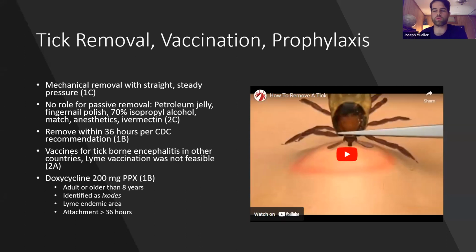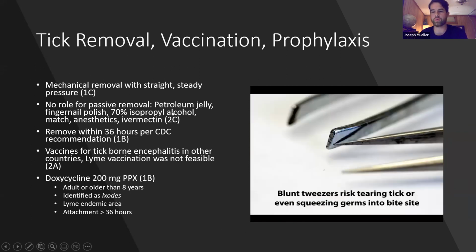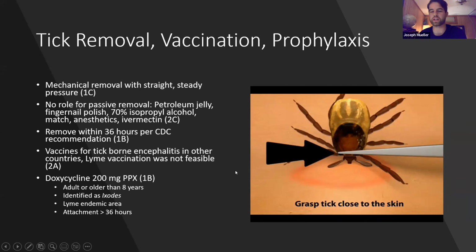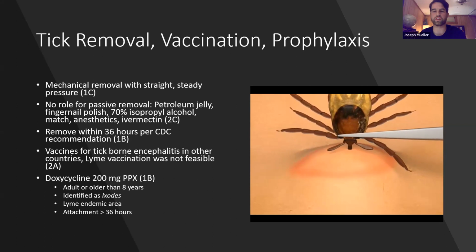All right, so final recommendations here: tick removal, vaccination, prophylaxis. I know we'll talk a little bit more about prophylaxis in, I believe, Danny's article, but looking at tick removal, we're going to want to use pointy tweezers, and you're going to want to do mechanical removal, grasping at the head of the tick, basically as close to the skin as you can get. And you're going to want to remove with straight, steady pressure, straight up from the site of where the tick is attached. So no twisting motion.